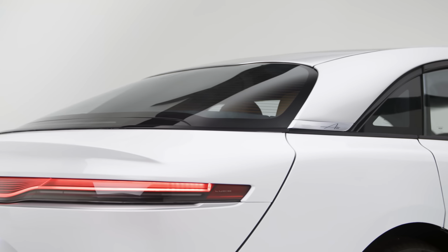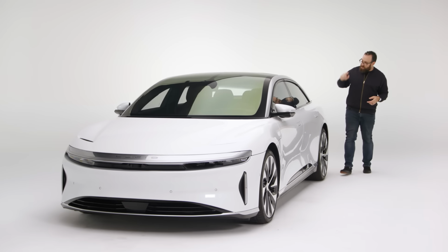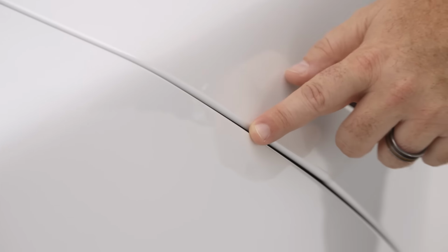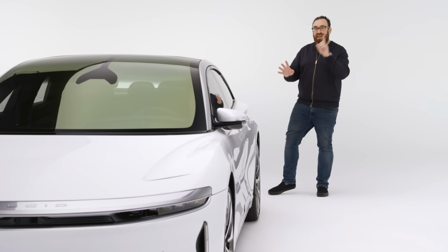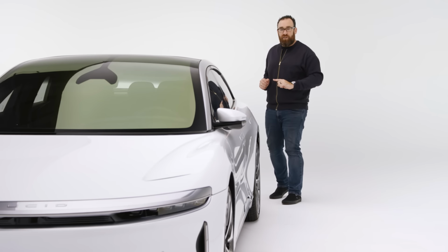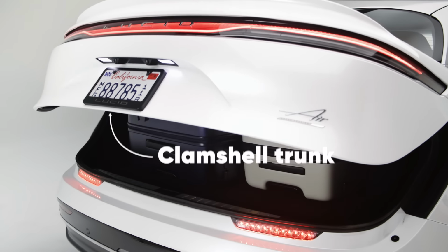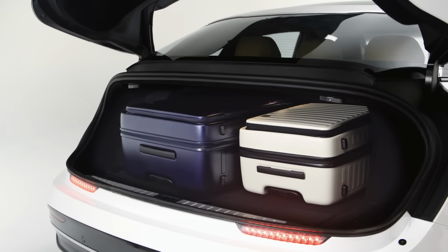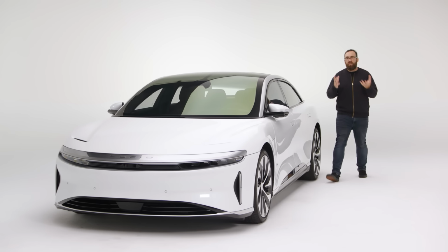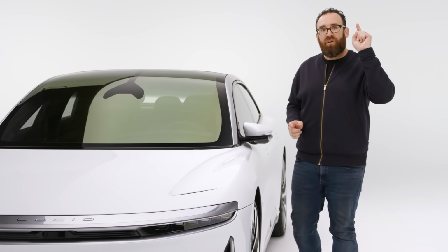Also, you have a two-tone roof. Doesn't really do anything for efficiency or technology, but it looks pretty cool. Then you get to this giant cut line here, which almost looks as if a panel is misaligned, but it isn't. It's actually a Lucid design signature, and what they're signifying is their trunk opening is the biggest there is, period. And when you're talking about the design of the Lucid, it's really difficult to separate out all the technology from the design itself. And that's on purpose.